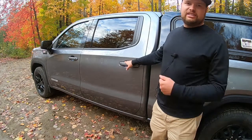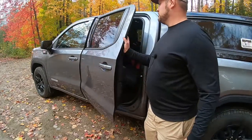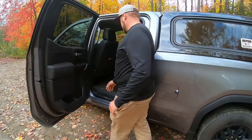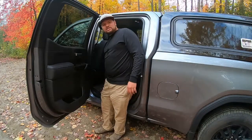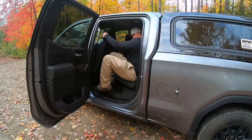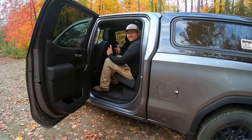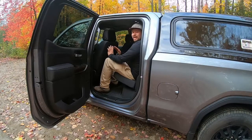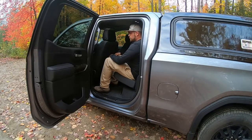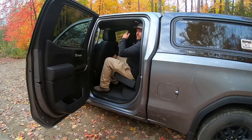In the rear of the Sierra Mountain, the door opened pretty wide. Actually, the floor is kind of low. It's very easy. The seat is at its backup maximum position, and like every crew max truck, there's a lot of leg room. Really impressive. And the seats are comfortable, and I got a ton of headroom too. Really nice place to sit.